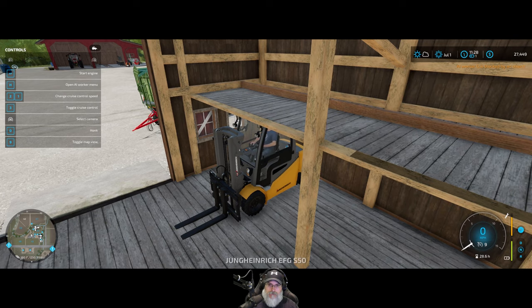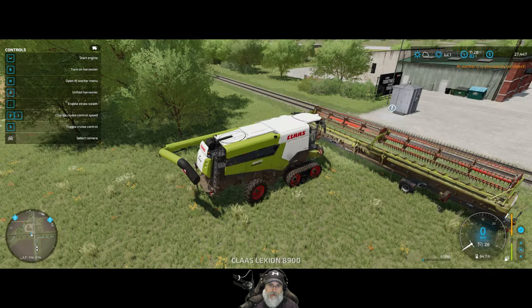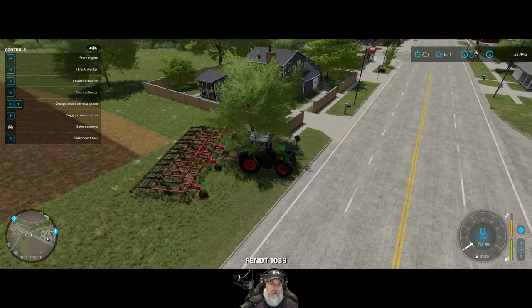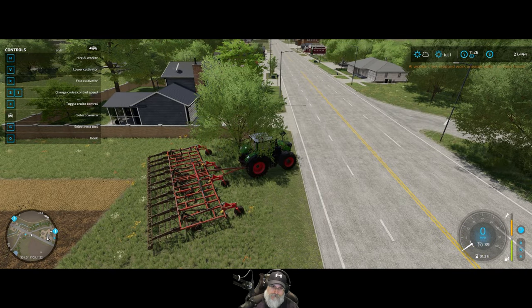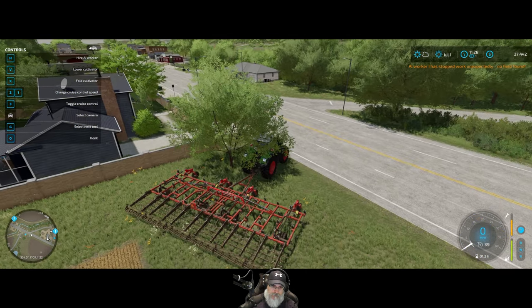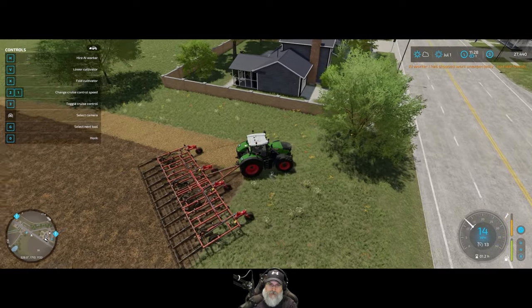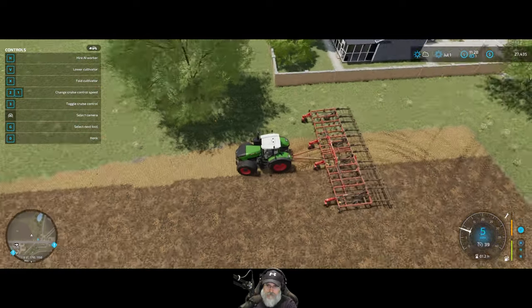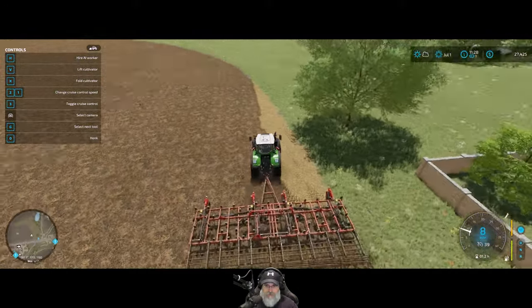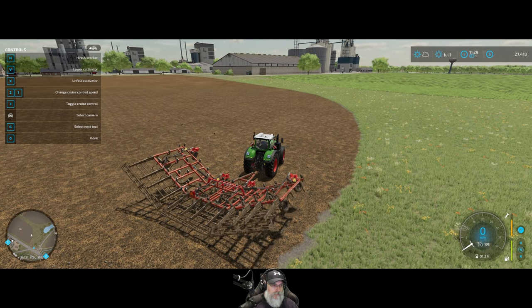All right. Let's see. How is our cultivator doing? That's us. He's stuck in a tree. Okay. Yeah, he's actually not stuck in the tree. Very good.